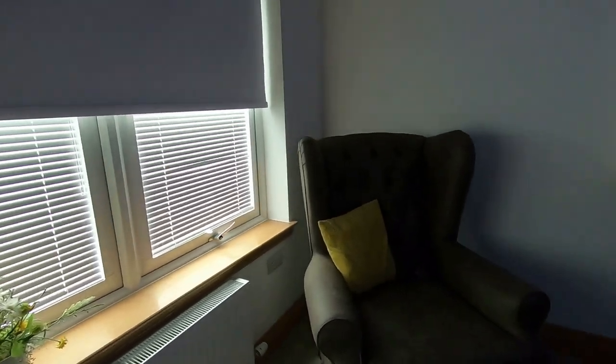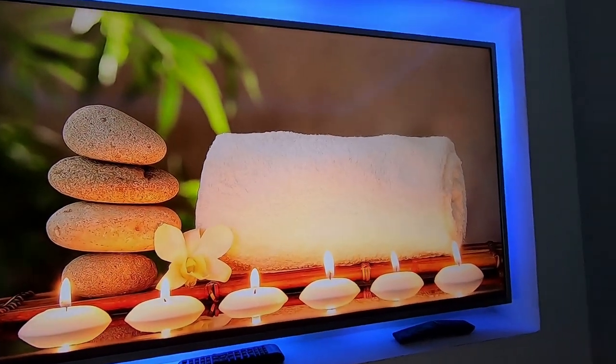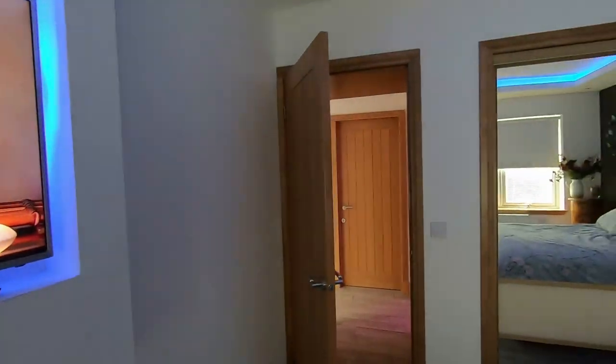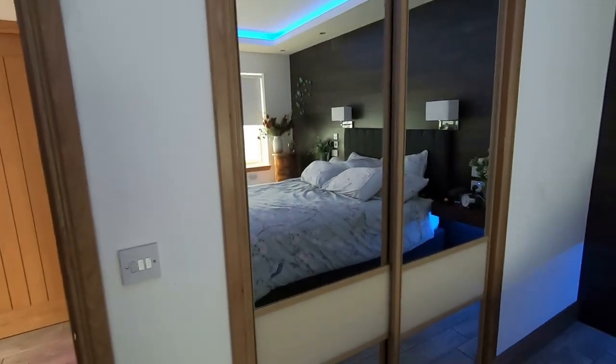Lovely big chair to sort of relax and sit on. You can see you've got some relaxing music as well, so it keeps you entertained. All in all, very, very impressive. Got lots of storage area too in the cupboards here.